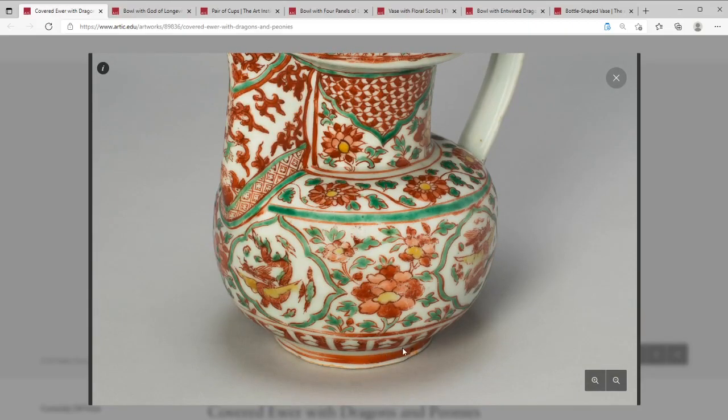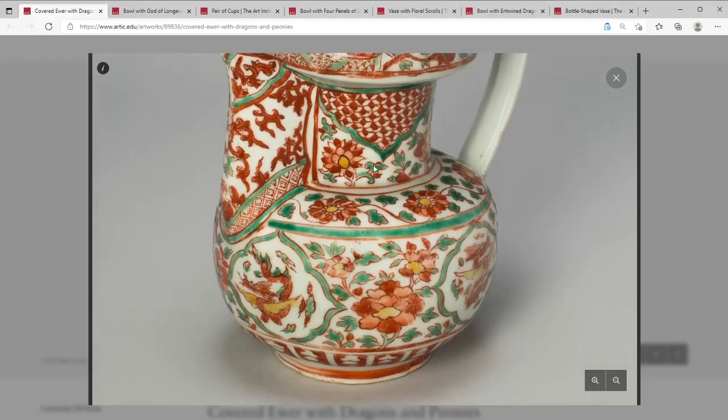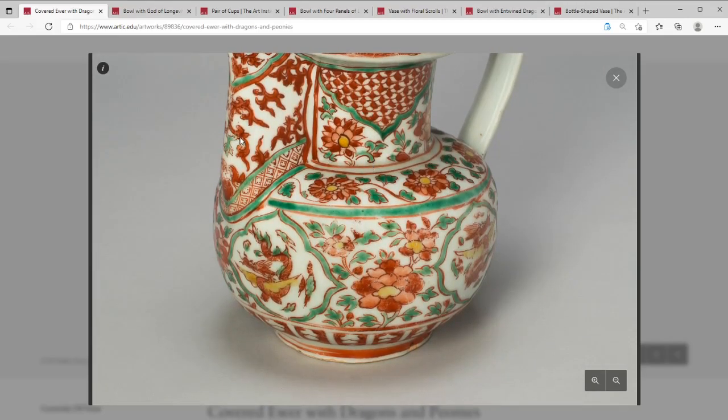Really like to see the base for this. I would think this base is a little bit thicker and not as deep as the Qianlong ones we were looking at. But very, very cool to see a great Ming piece like this.